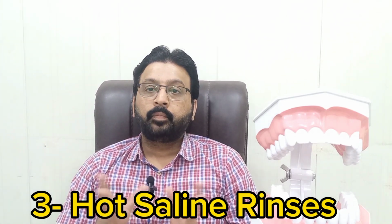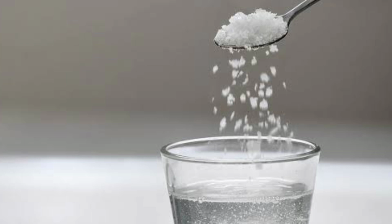Third thing, a very old way of reducing tooth pain is hot saline rinses. How can you use this method? Use half a glass of semi-hot or lukewarm water. Place half a teaspoon of salt in it, mix it and place it in the mouth. If your tooth which has the cavity is on the left side, then tilt your neck toward the left side and move the solution over it. You will get relief in pain in a few minutes. So this is the easy way of getting pain relief at home.